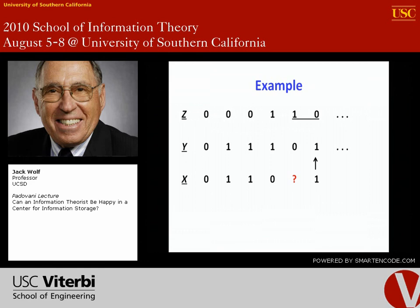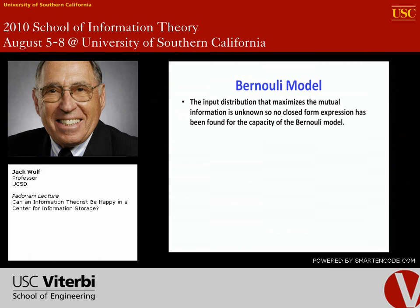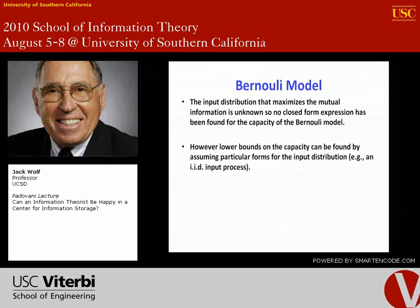But it's correct. So we end up with an erasure channel, and we get an upper bound to the capacity. I just want to illustrate some of the techniques we used. For the Bernoulli model, the input distribution that maximizes the mutual information, we couldn't find out. And so no closed form expression has been found for the capacity of the Bernoulli model. However, lower bounds on the capacity can be found by assuming a particular input distribution.